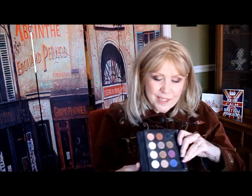But I think probably that other palette is a better deal. This one I think is $41. The new palette that's out that you can get online, I believe that's $49, and I would personally recommend that one over this one. I was kind of disappointed in this one when I got it, so I just thought it was a little expensive.